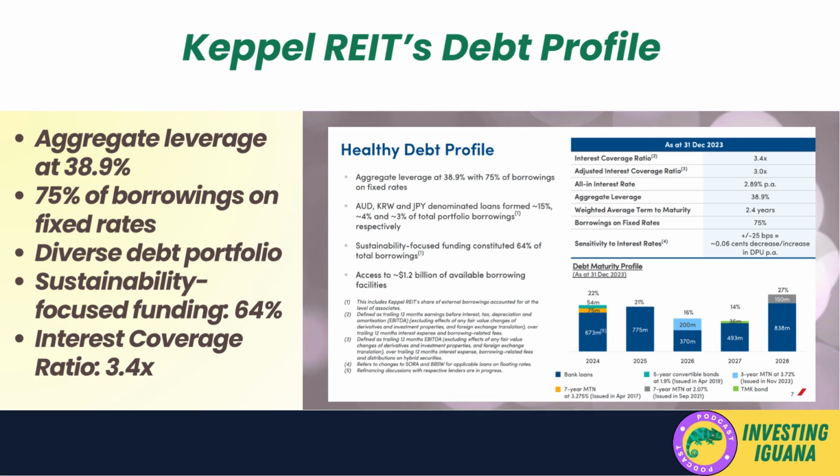The diversity of the debt portfolio is seen in the AUD, KRW, and JPY-denominated loans, which account for approximately 15%, 4%, and 3% of total portfolio borrowings, respectively. This indicates a strategic approach to capital financing that leverages different currencies, potentially to match the currency of underlying assets or cash flows, thereby mitigating foreign exchange risk.